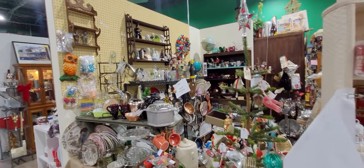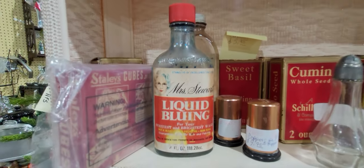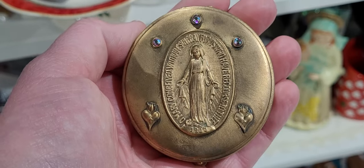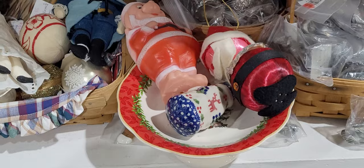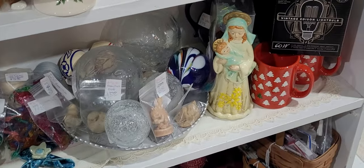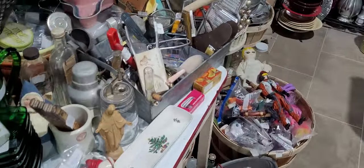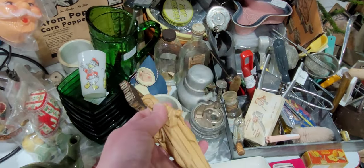Look at all this goodness right here. This booth is packed full. Rosary trinket box. I love it. It's everywhere, y'all. What is everywhere? Everything. Everything is everywhere. So much fun.